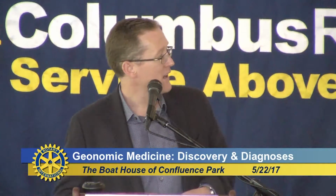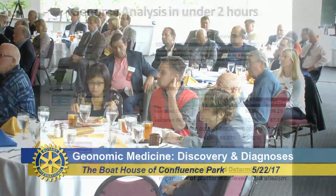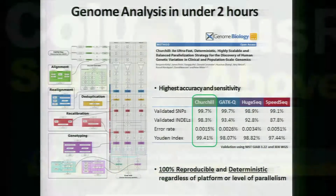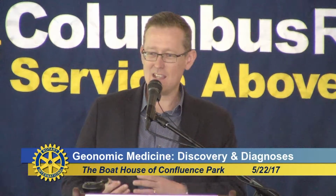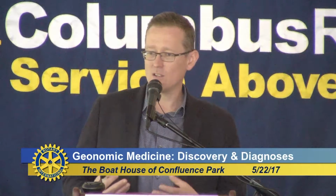But because we're using this diagnostically, we want to use this in a clinical setting. For us, it just wasn't about the computer science research that went into this. It was also about maintaining something that would work with high accuracy and be highly sensitive. The National Institute of Standards and Technology actually released what they called a reference genome for people to be able to say, how well does their sequencing technology work? How well does their analysis technology work?